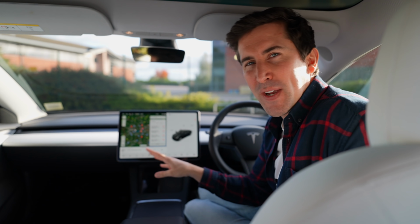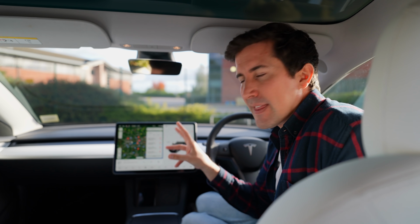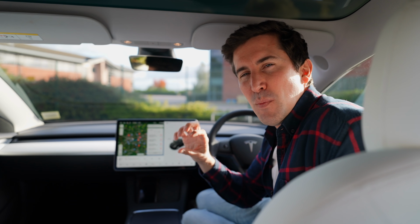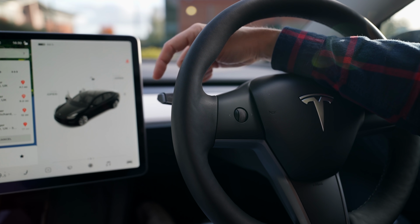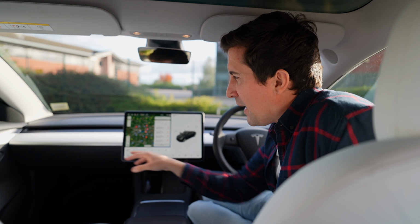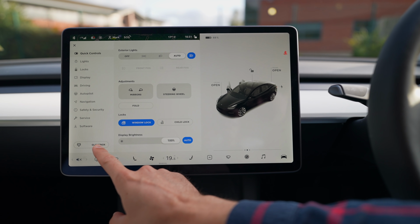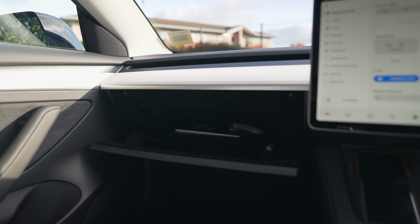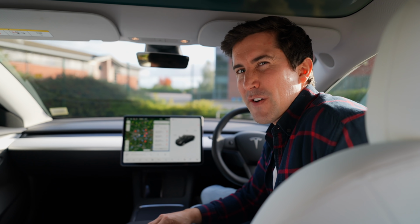Number 11, using the touchscreen for absolutely everything. Now, I like a touchscreen. I'm quite a techie person, so I quite enjoy this. But actually, I think it would be good to have some physical buttons for some things. Even the window wipers, being able to control the speed on one of the side levers would be much better than having to go into a menu. A button for the glove box, actually on the glove box, rather than being hidden in the menu. I would like to see that. It is a bit frustrating, and I can see, especially for older people who are not used to using tech or computers, this could be very frustrating.